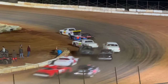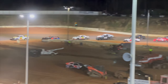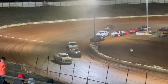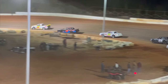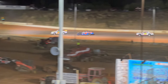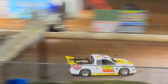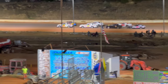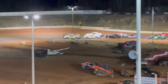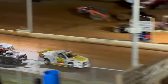Gilley's going to get a good start. Carr right on him. Britz. Randy Hacker trying to make a move underneath Ross Burnett for fourth. He's going to get there for now. Gilley's still out front. Coming to a restart on lap 16. And coming back to green flag this time. Here we go. Good start for Gilley.